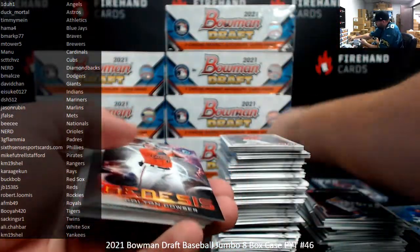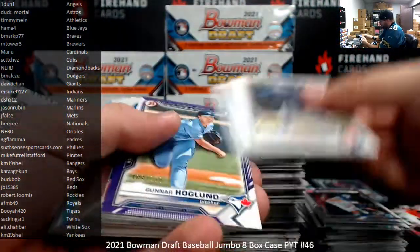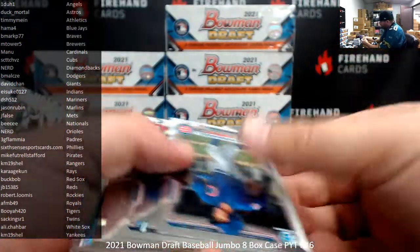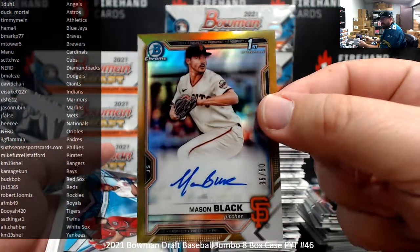Marcelo Mayer Invicta. Purple paper to 250, Gunnar Hoglund, Blue Jays. How about a gold auto of Mason Black to 50? The Giants belong to David Chan.